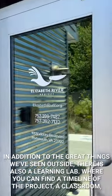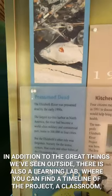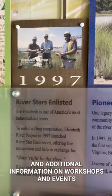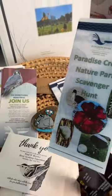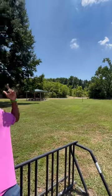In addition to the great things we've seen outside, there's also a learning lab where you can find a timeline of the project, a classroom, and additional information on workshops and events. I recommend this park for anyone and everyone, but even if you're just looking for a nice little workout, there is a 1 mile long trail that loops around the entire wetland. It's perfect. There are trees for shade.